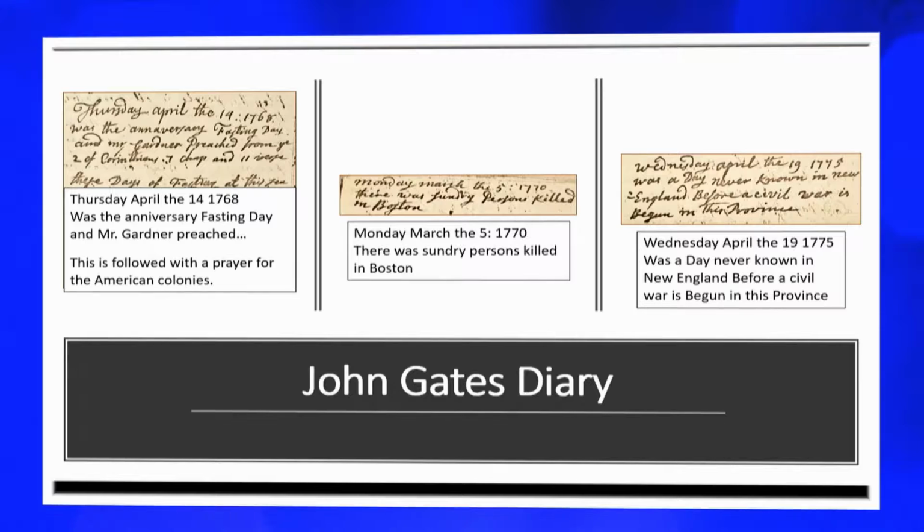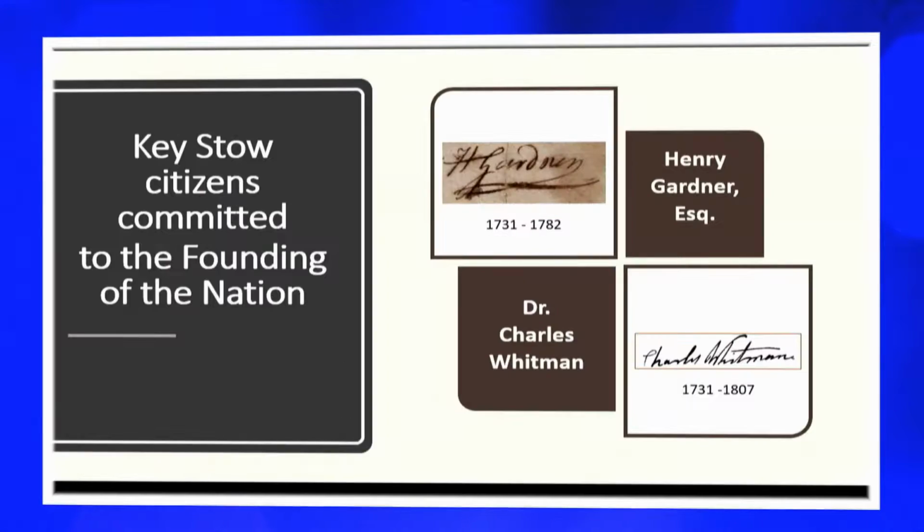Wednesday, April the 19th, 1775, was a day never known in New England before. A civil war had begun in the province. Amazing words. That's Lexington and Concord right there.